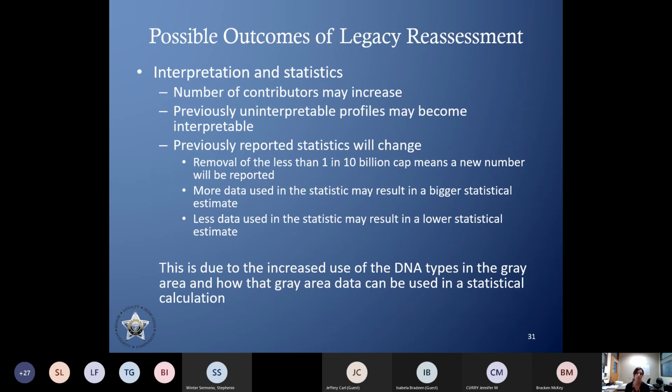So what are some of the possible outcomes of this legacy reassessment process? Let's start with interpretation and statistics. The primary thing that we've been seeing overall with the cases we've done thus far is that oftentimes the number of contributors to a DNA sample may increase. So we've got this DNA profile. The original analyst didn't use the information in that gray area to draw any conclusions about the number of contributors to a sample. I'm looking at that profile in 2021. I'm now using that information.